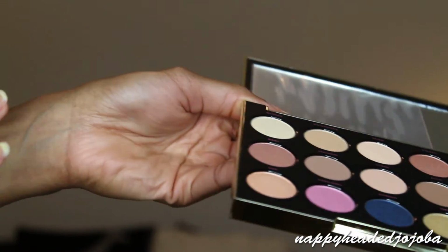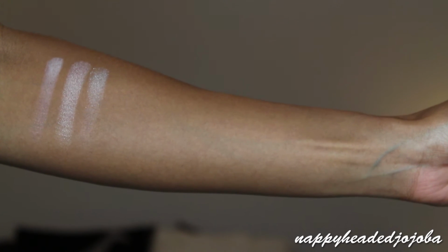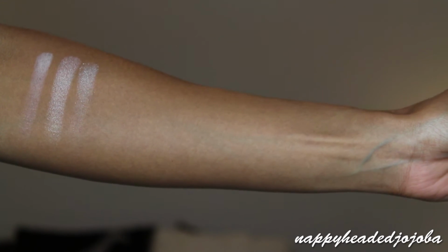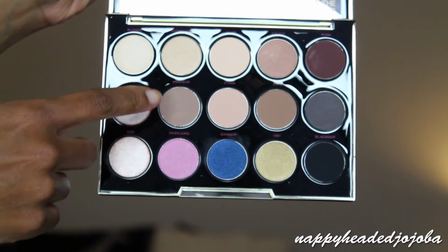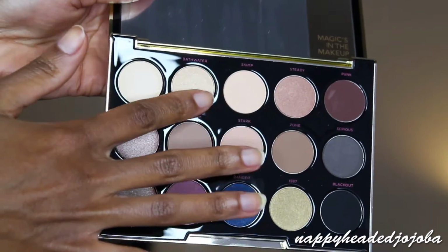Pop feels like it has a little bit of a grit to it. That's just on my moisturized arm. You know, I've got my normal lotion on or whatever, but no primer or anything. Next up, I'm gonna do Bathwater, Anaheim, and Harajuku.